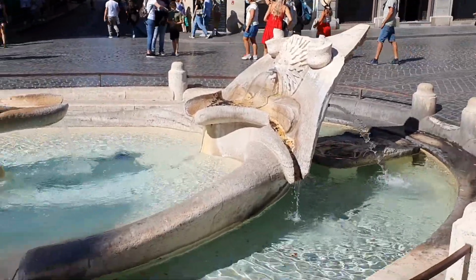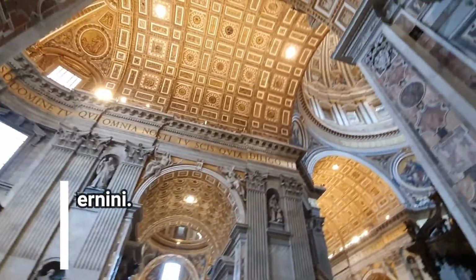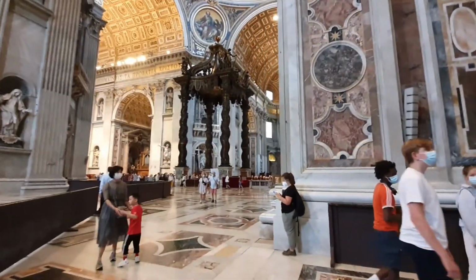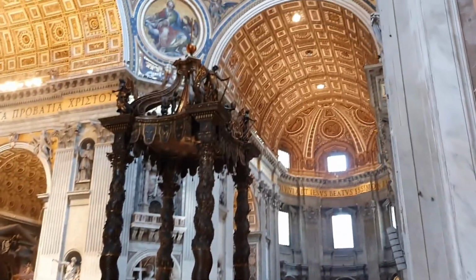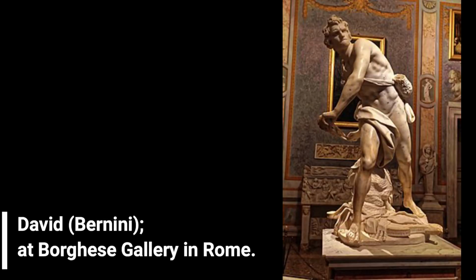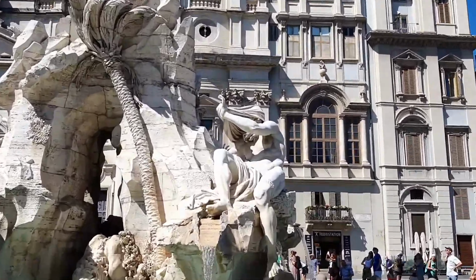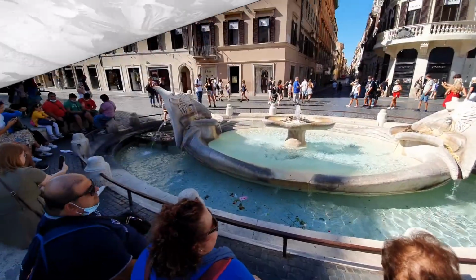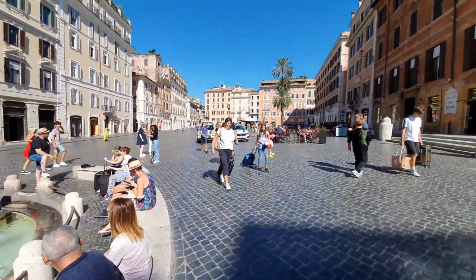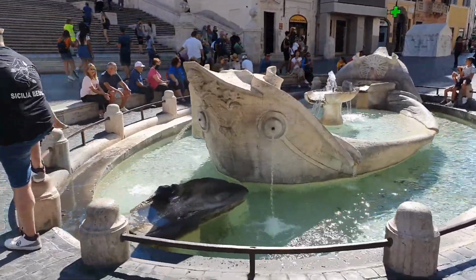Most of Gian Lorenzo Bernini's works can be seen all over Italy, such as the famous Baldacchino di San Pietro, l'Altare di Bernini. This is a masterpiece that you get to see when you walk in St. Peter's Basilica in Vatican City. Surely one of my favorites. The sculpture of David at Galleria Borghese in Rome, Fontana dei Quattro Fiumi, amongst others. The list is enormous. Bernini is also credited for his initial sketches of the Trevi Fountain. I did a video of this, the link I'll leave up here on the screen. Honestly, Bernini is by far one of my favorite sculptors.